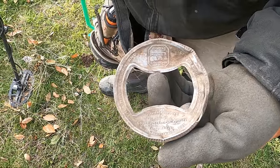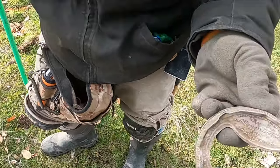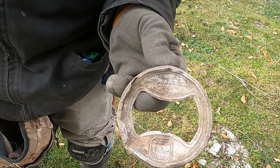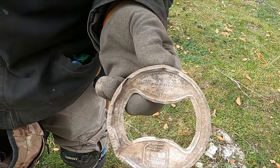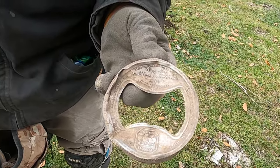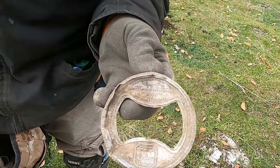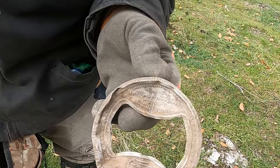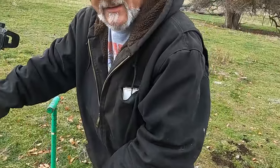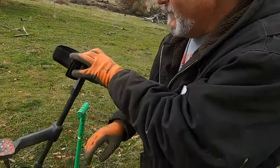Yeah, I don't know what the heck that is, but that's one cool looking lid. Yeah. So much writing on it. It's got a little house there. It says the Presto jar and something. How weird. That's a weird one. Yeah, I wonder where that top's to. I don't know. I've never seen one of these. I'm going to have to try looking at it.